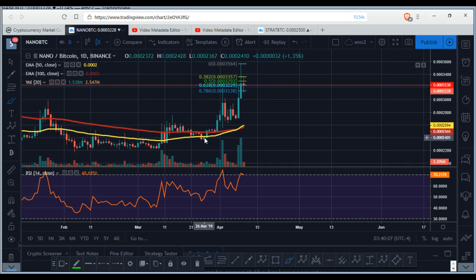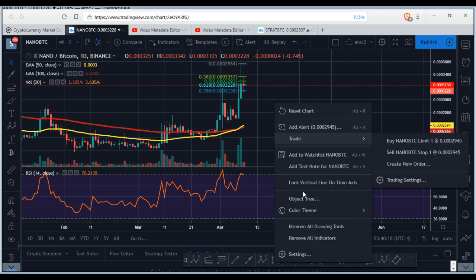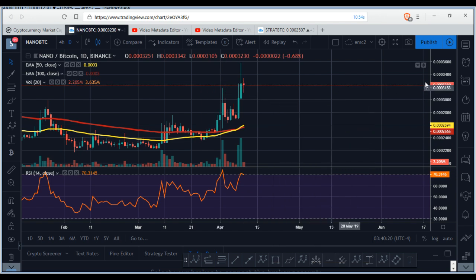Nano BTC on Binance. I've been covering Nano when Nano was just about this area of 23,000 to 24,000, right? And Nano went up to like 35,000. And our ultimate target for Nano is just about 50,000, right, before the end of the spring.